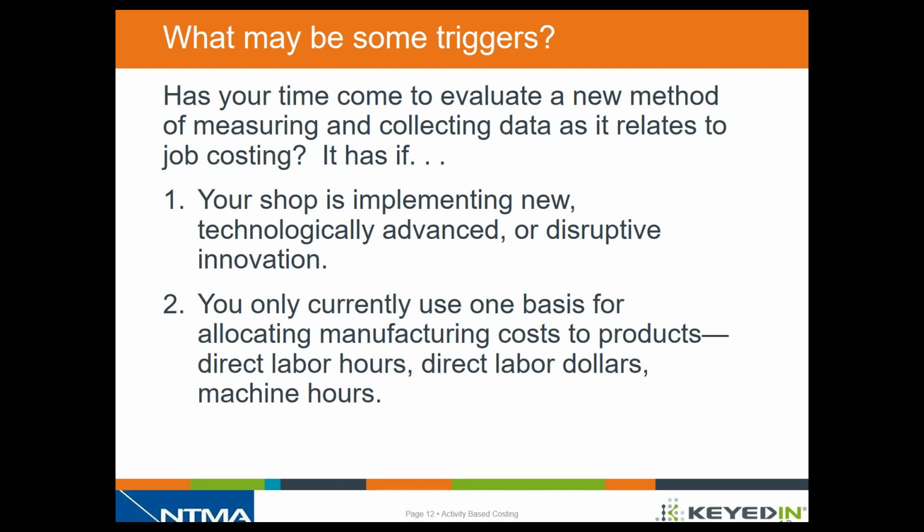So a number of questions you may want to ask yourself, for example, would be things like, is your shop implementing any new technology that might be significantly different, more advanced, or disruptive than what you're doing today? For example, lights out manufacturing. If you have machines that can actually run either totally unattended or semi-attended, obviously you would want to cost those differently than those operations that have to run fully attended.